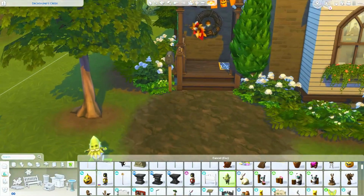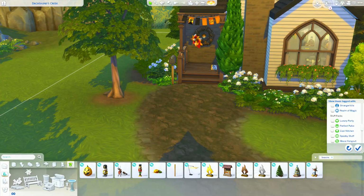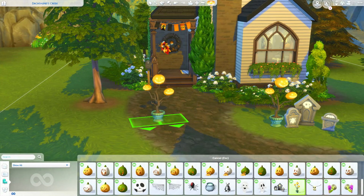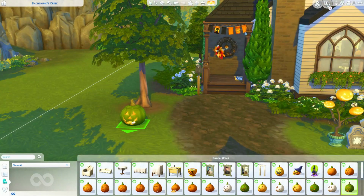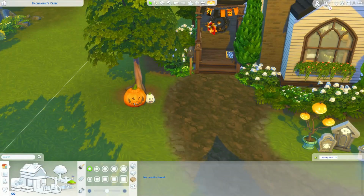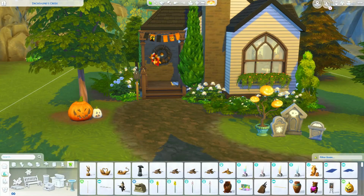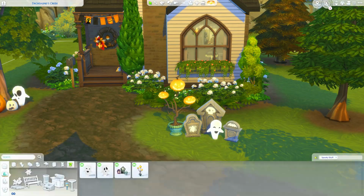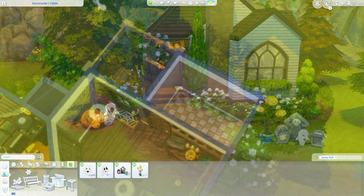And this tiny-ish home is on a bigger lot in Brindleton Bay because there aren't really super small lots here. But you can place this on a smaller lot. You might lose a tree or two, but you can just toss it back in there if you want. I really enjoyed this. It was really fun, and I do have some other spooky builds on the horizon. I'm going to be working on a few after I'm done with this voiceover, actually.